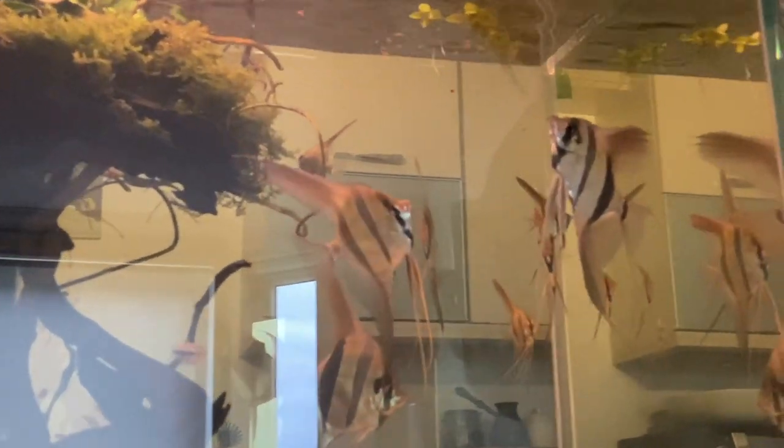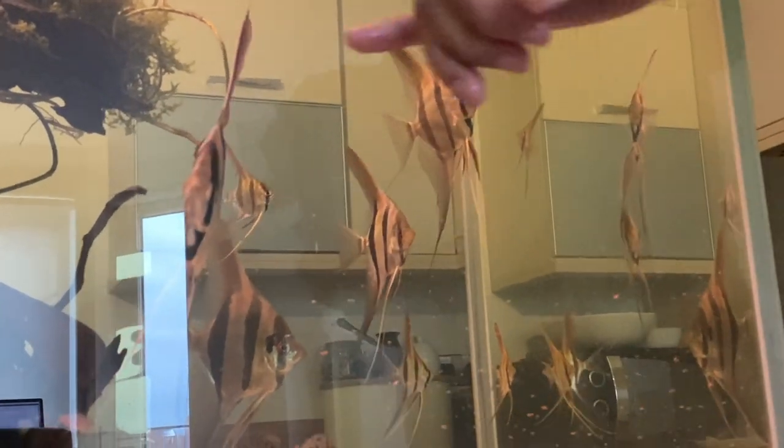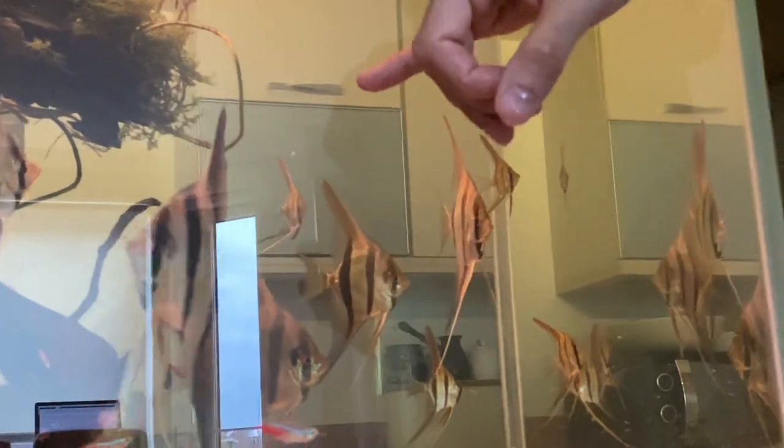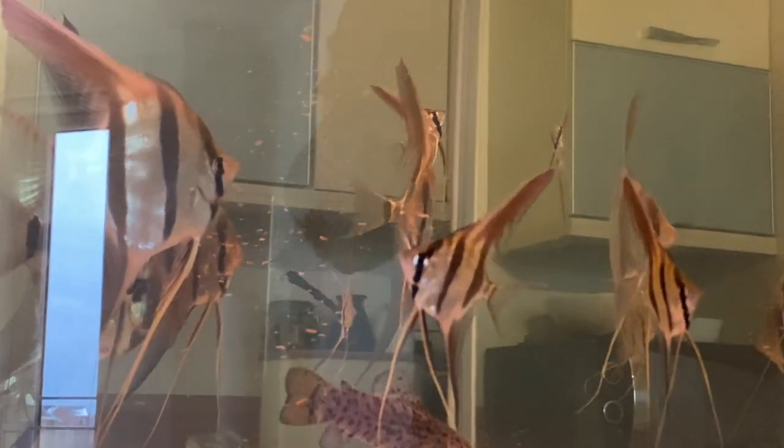They may not seem to be particularly interested in catching this food in the water column, but they will go down to the bottom and they will pick up all the food later. And this is a dominant male and he's kind of always trying to establish his dominance during the feeding times. A few minutes later they will all go down and pick up all this food.